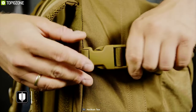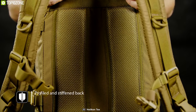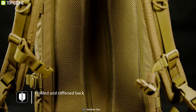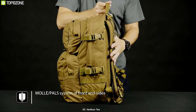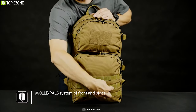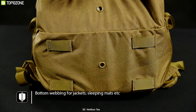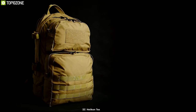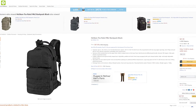It uses Wujin plastic buckles, which ensure quality, and uses a reinforced and stiffened grab handle so that you can carry this backpack conveniently. The MOLLE attachments on the front and sides make it very useful to mount additional pouches while being on a hike or any mission. If you are searching for a tactical backpack that can provide you support every day, even in any tactical situation, then the Helikon-Tex Ratel MKII backpack is the right choice for you, and you can get it online.